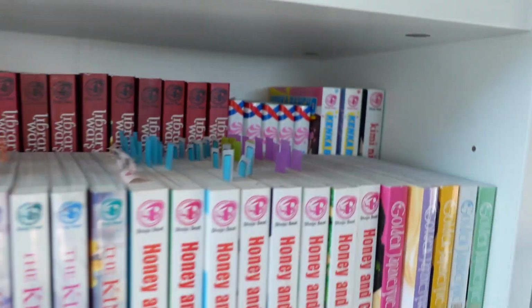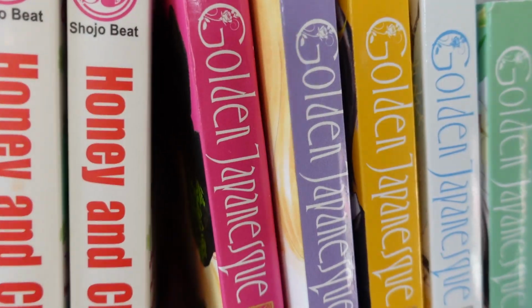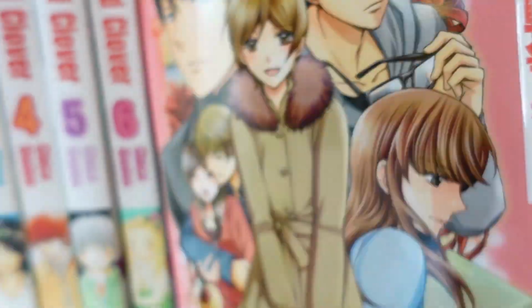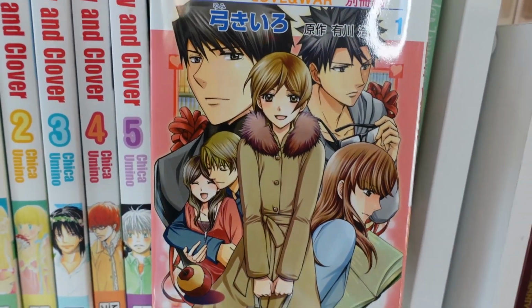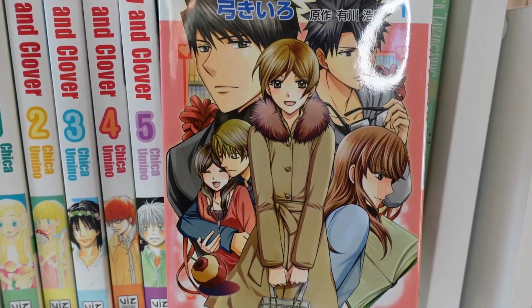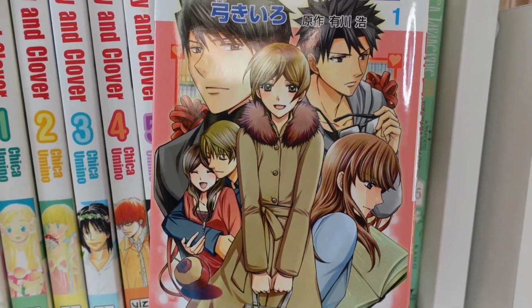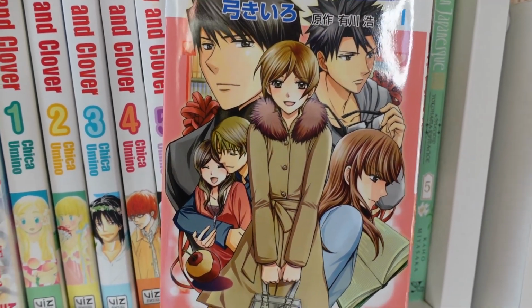Then I have volumes 1 through 5 of the, I'm going to take these down actually, of the sequel series to Library Wars. So this you get more of Ikuhara and Dojo, like you get their marriage and their domestic life and other stuff. It's super, super cute, and I want this in English, but we'll probably never get it.